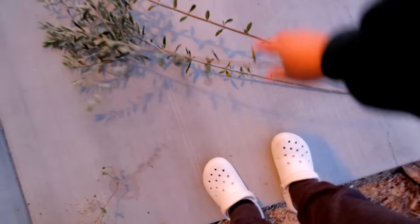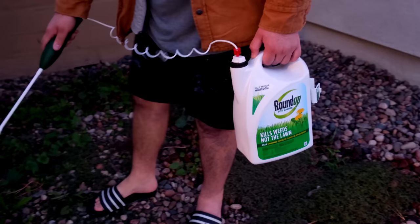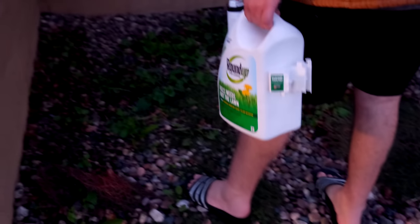Oh, they're hard. Oh my god. It's nice. I think this is all I need for now. Pretty. Oh, I got four. Yay. That's the weed killer right there that Carlos is holding. I will link it for you. It's so good. I'm trying to get rid of all this stuff on the rocks.